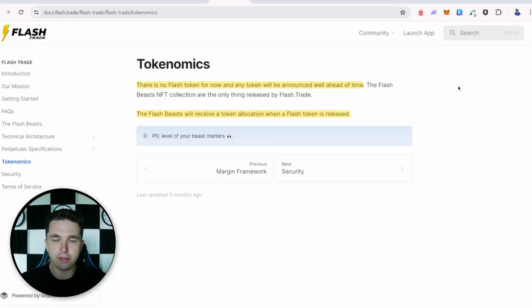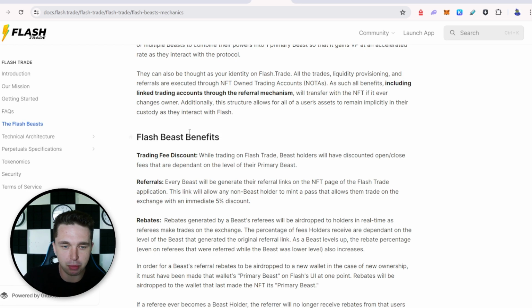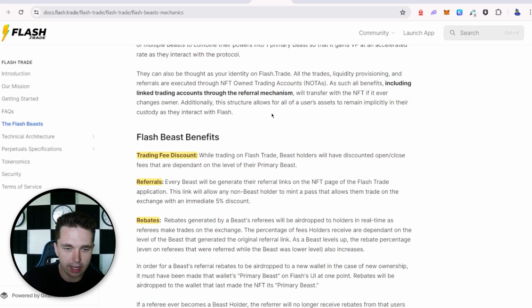So FlashTrade is obviously a lot newer than Jupiter, so I was thinking maybe they'll be doing a token drop soon. I was reading their docs. There is no Flash token. They will announce one. Obviously, there's going to be one eventually. They dropped an NFT project not too long ago called the Flash Beasts. So the Flash Beasts are how they initially raised some money for the protocol. And if you're holding one right now, you get trading fee discounts. You can get your own referral code and make money off those referrals if you're doing stuff like this, like making videos like I am.